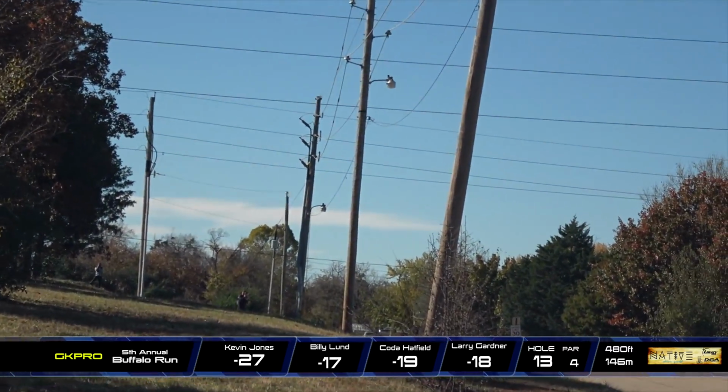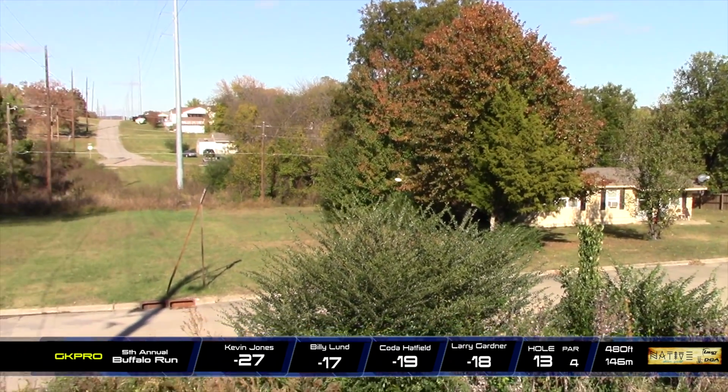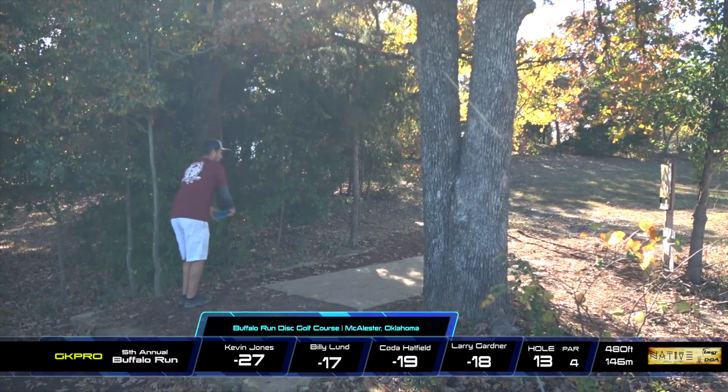It's probably my favorite park course in Oklahoma. It's pretty close to the highway. We have a lot of good ones. Yeah, pretty close to the highway too. So I mean, if you're driving through Oklahoma, it's easy to get to. Yeah. Stop by for a quick round.